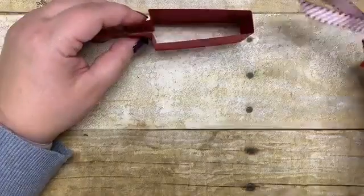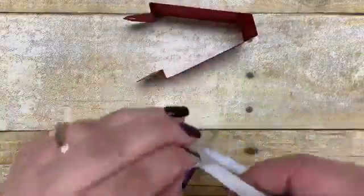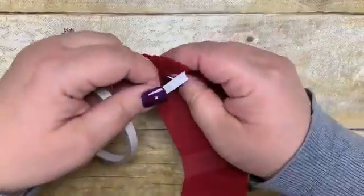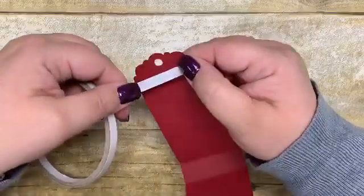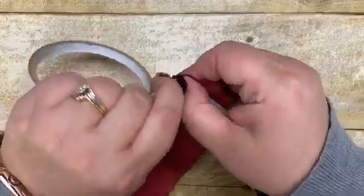Now you're going to want to use tear and tape to secure this because it is a 3D project. And so I have my tear and tape here. Let me get a better piece of it. And what you're going to do is you're just going to add tear and tape to one of these inside sides. So let me open this back up and I'm going to add tear and tape right along this edge, all the way down to this one. And you're just going to tear it. That's the joy of tear and tape.